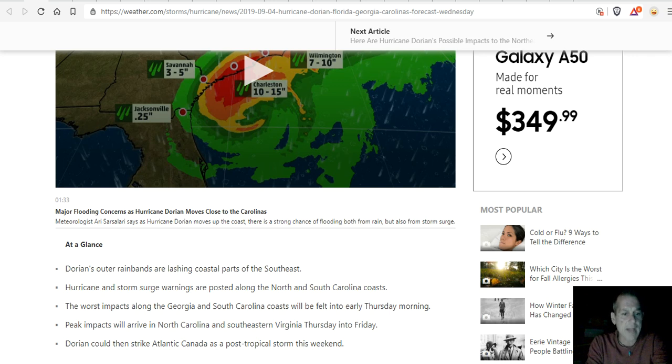The worst impact along the Georgia and South Carolina coast will be felt into early Thursday morning. Peak impacts will arrive in North Carolina and southeastern Virginia Thursday into Friday. Dorian could then strike Atlantic Canada, as we predicted a week ago, bringing up the 1927 Nova Scotia hurricane, which is following a similar path.